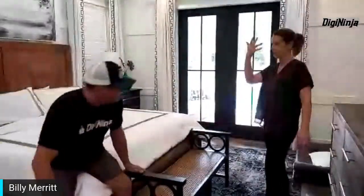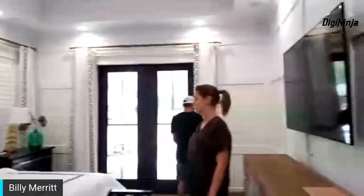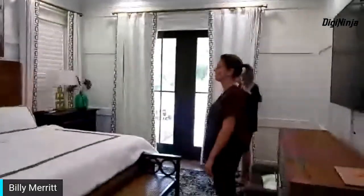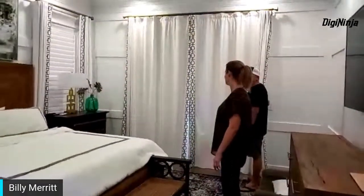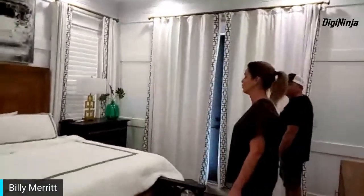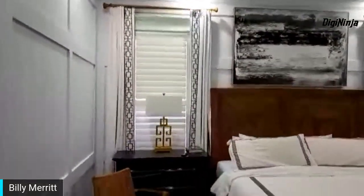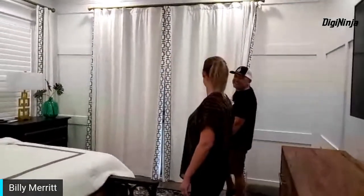So this whole entire thing is black and white. It looks a little bohemian to me. Is that true? It's not. No, it's not. This is not bohemian. It's very elegant and a little bit modern, but not bohemian. Well, Chloe's around bohemian for sure. I was just talking out of turn.